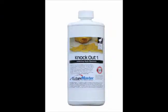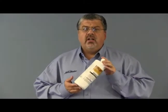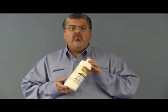Our next stain removal solution I want to talk to you about is Knockout 1. Knockout 1 is an oxidizing stain remover. It's a one-parter, no mixing here. Now the great thing is there's no magic or smoke and mirrors here, just great chemistry that eliminates stains such as mustard, wood stains, shoe polish, urine, and more.